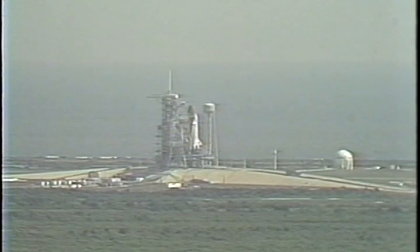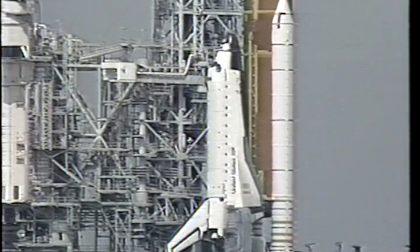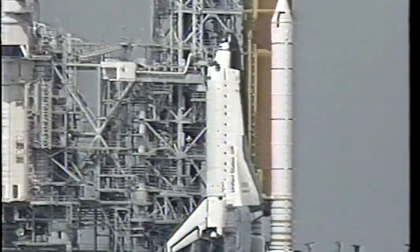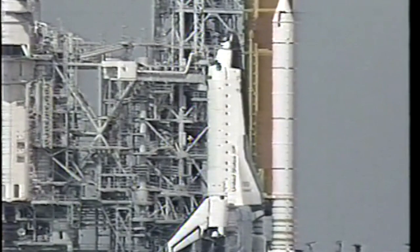Today's flight readiness firing is the seventh for the Space Shuttle program. These firings are required of all new orbiters prior to their maiden voyage into space. T-minus 1 minute and counting. T-minus 45 seconds and counting. At the T-minus 31 second mark, we will get a go for auto sequence start.